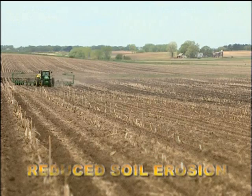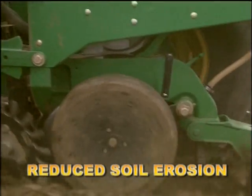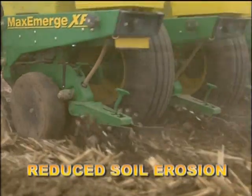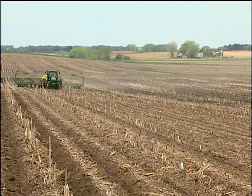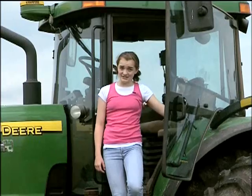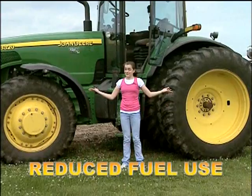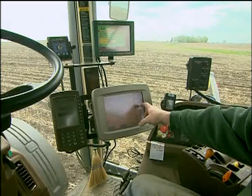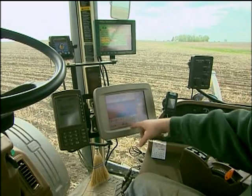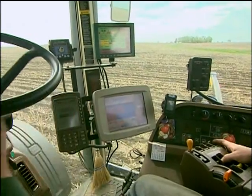One big advantage to no-till planting is that it significantly reduces and sometimes completely eliminates soil erosion. That's because the crop residue left from the previous harvest is able to protect the soil. No-till planting also helps farmers cut down on gas expenses. These big tractors use up a lot of fuel. Luckily, today's tractors and combines have the latest technology, which helps them use diesel fuel more efficiently.